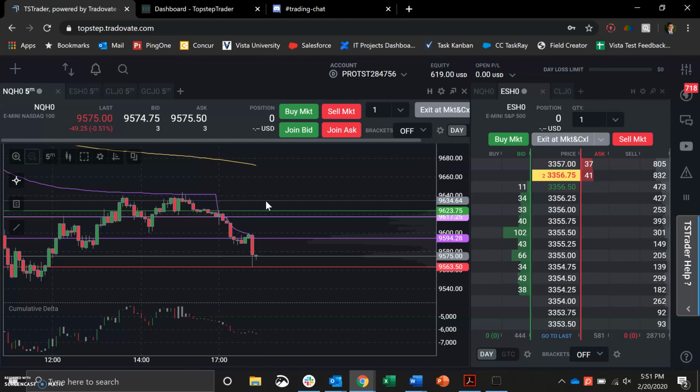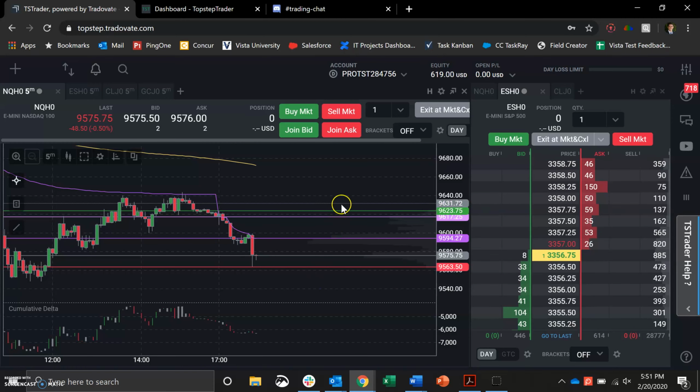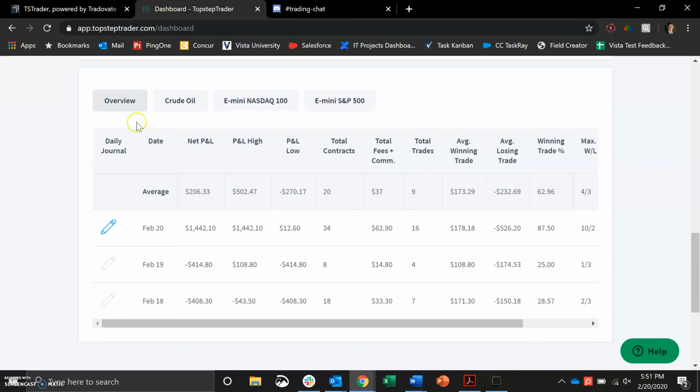But basically that's it. I was going to see if I could get a live trade in here. I don't really know if I want to play this chop right now. It's a little too early for me still. But that's basically the overview.